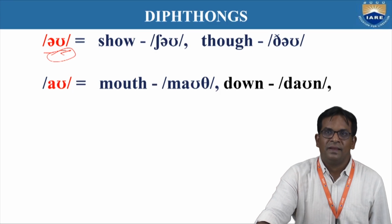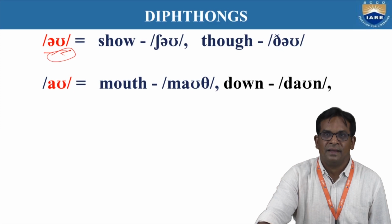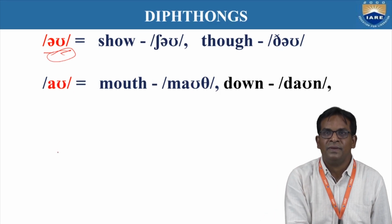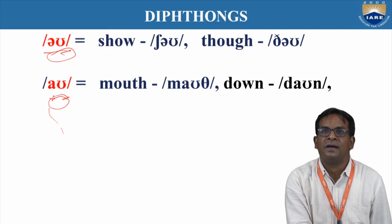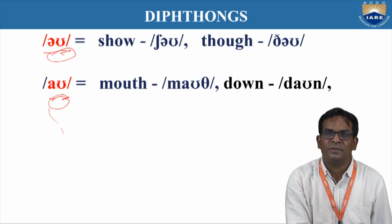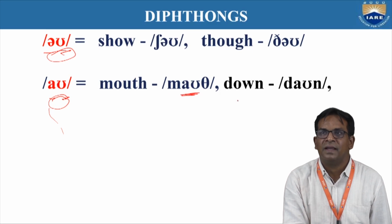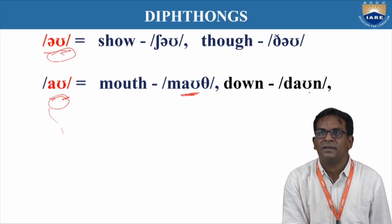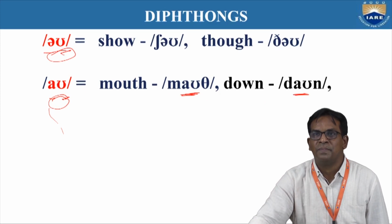And come to the last diphthong. It's A and U. You can easily see this one. A and U. These two together give one sound. That is A. Mouth. Not mouth. See this one? There is a diphthong. We have to pronounce this one. Mouth. And D-O-W-N. There is a diphthong. So, down. Not down. Okay.